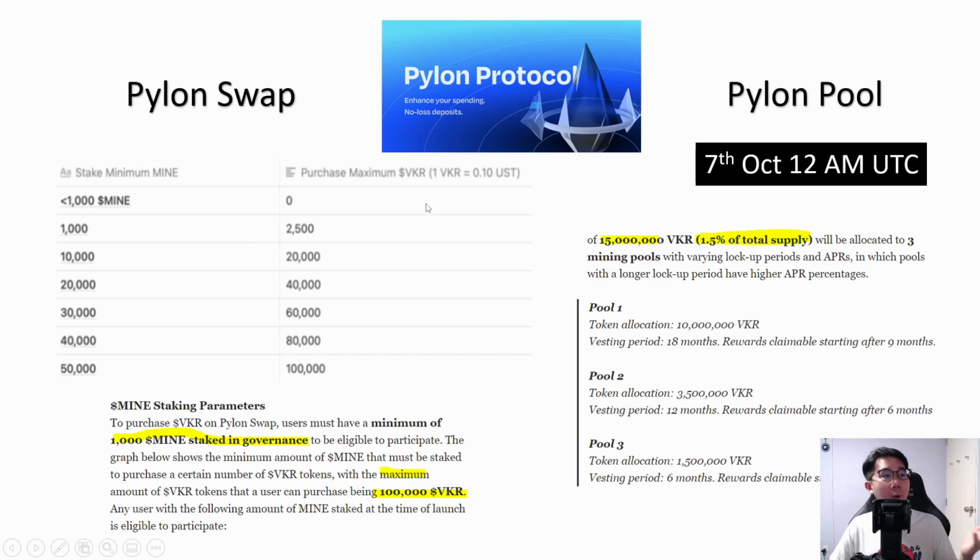There's no KYC, no whitelist, no form filling. You just have to stake your MINE tokens before the time of the launch, and then you can buy these tokens at 10 cents. The other way is through Pylon Pool. With Pylon Pool, you just deposit UST inside, locked for 6 months, 12 months or 18 months, and throughout this period of time, they will distribute these VKR tokens to you. So you are sacrificing, you are giving up your Anchor yield, this 20%, and exchanging it for these VKR tokens. So 15 million will be distributed for Pylon Swap, and another 15 million from the Pylon Pool. So in total this is only about 3% of the supply.